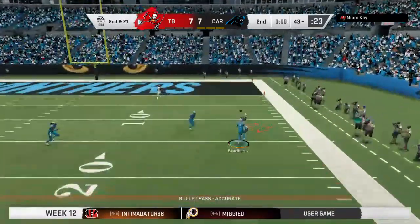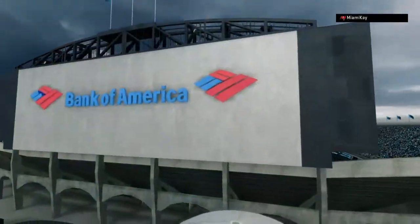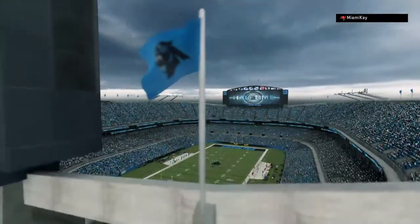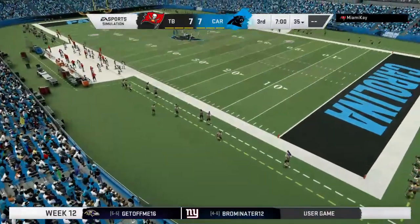They're going deep for Hill. And that'll be incomplete. Good protection that time, and they couldn't hook up on the long one. Now it's 3rd down. So a touchdown apiece. That's what we have to show at halftime as they head to the locker room.